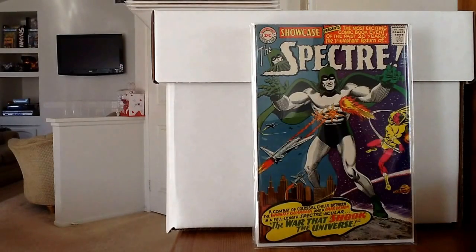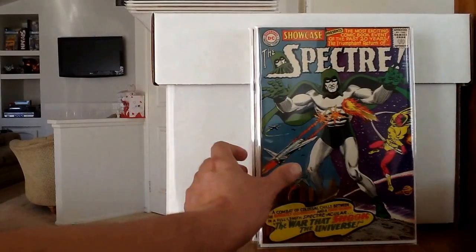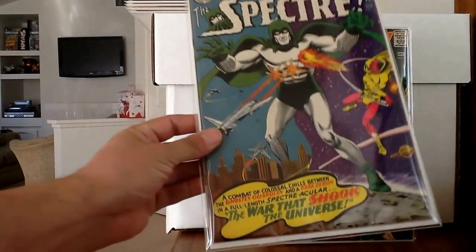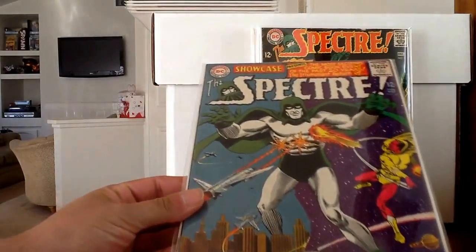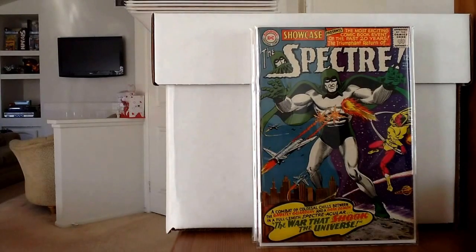And actually, the last time I was at Frank's, I did pick this up and got a hell of a deal. This was $25, and it's probably like a fine plus condition book. So real happy to have it. Really nice book to have. And I believe it's another Murphy Anderson cover, which his artwork's just freaking awesome.